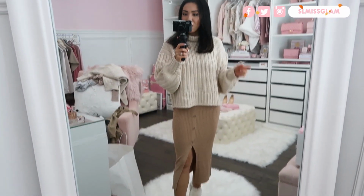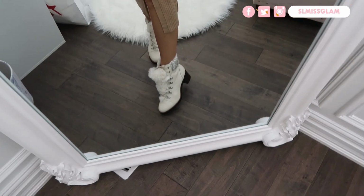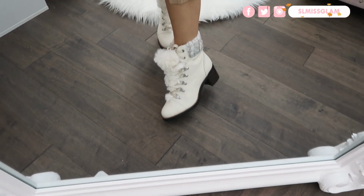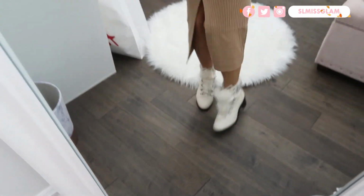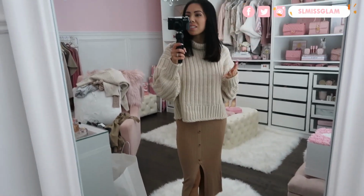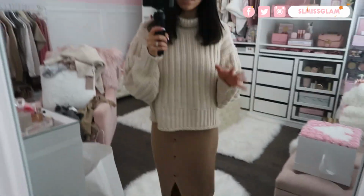So I just went and put on the little fall booties, which I think is so cute with this entire outfit. These ones right here, which you guys have seen, I got these from Nordstrom Rack. They're just typically what I wear, like little booties during the fall time, and I feel like that went really nicely. I feel like this outfit is so fall and it's so pretty. Like, I love this entire outfit.